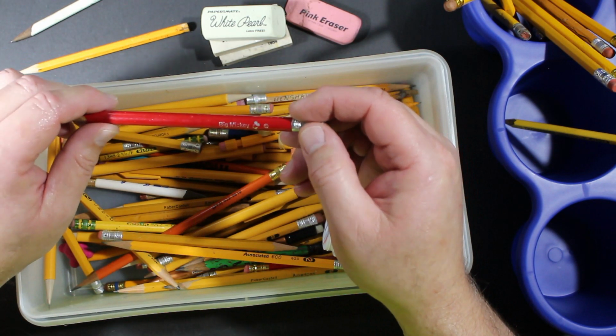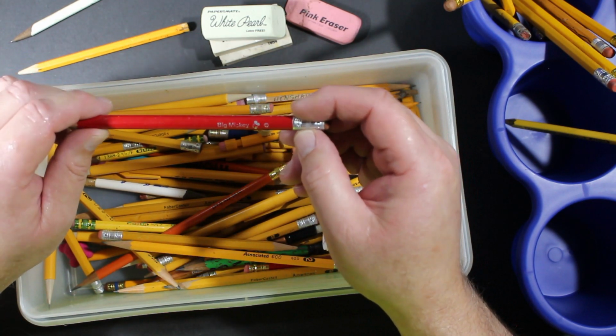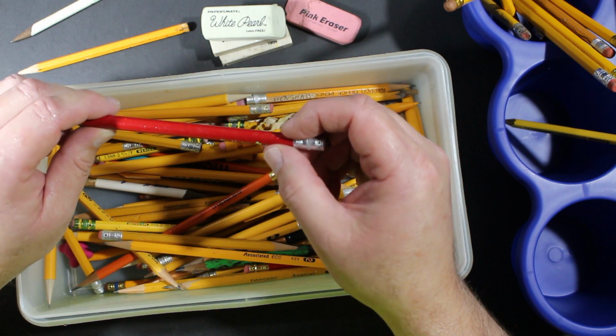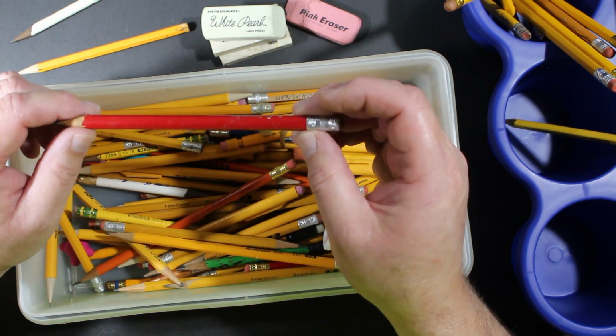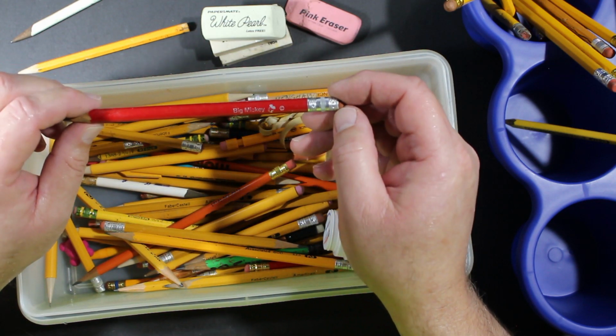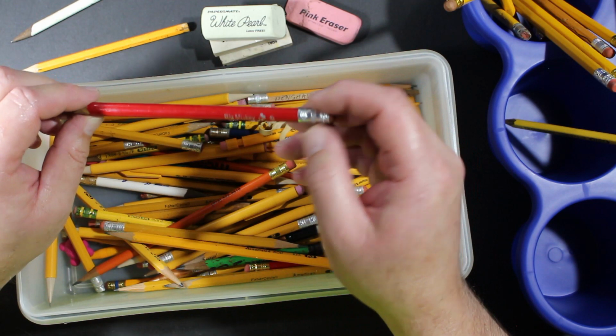Now here is a Big Mickey. And you can see the Mickey Mouse ears sort of there. Don't know who made this pencil. Anybody have any idea? Big Mickey.